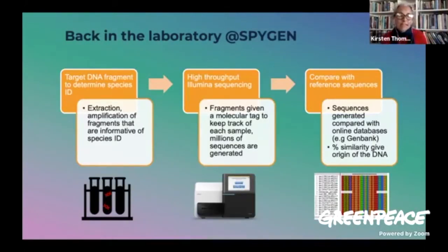And so back at the lab, and this is a lab that we work with our collaborators in France, Spygen, they will then extract the DNA, and they'll target certain sequences of DNA that are informative of species ID, and they'll tag those with a molecular tag, run it through a high-throughput sequencer, and then generate millions of sequences. And then we will compare those sequences to a reference database with all the species that's been sequenced before in that area. And that will give us a percentage similarity to it, so we can help identify the origin of that DNA. And there's a whole lot of different quality control steps that will help us identify how closely that DNA matches to the sequences that are in the reference database.